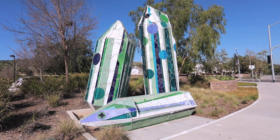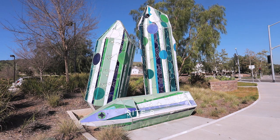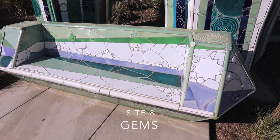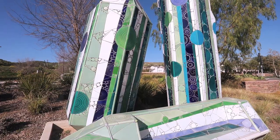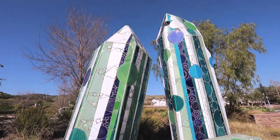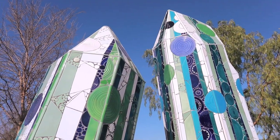Final site, site eight, is the bookend of the quartz crystal called Gems, and it also includes some seating. I include that to encourage people to sit and relax inside the art as well as enjoying just looking at it.